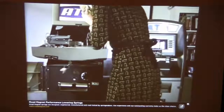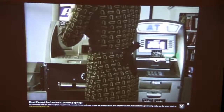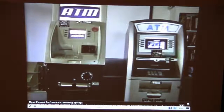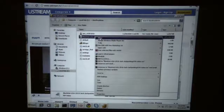Okay, so I'd had her reload the dispenser, and I said, okay, check if there's any stuck bills or anything like that. She's like, yeah, I did it, it's fine. So what I can do is quickly show a clip from where that was actually happening. So let's see.